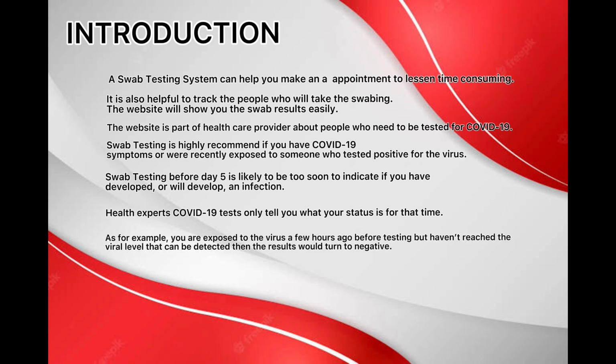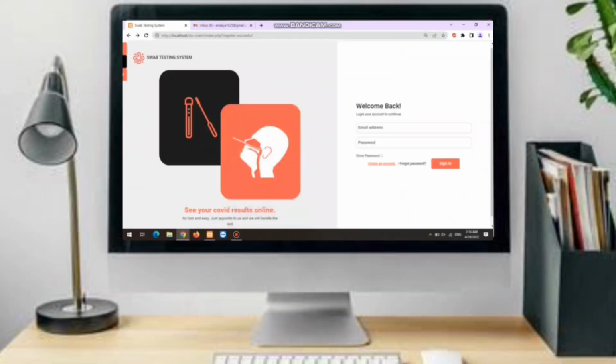As for example, if you were exposed to the virus a few hours before testing, but haven't reached the viral level that can be detected, then the results would turn out negative. If you test positive, you must conduct a self-isolation.